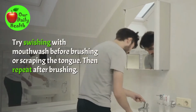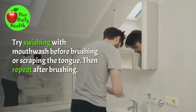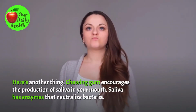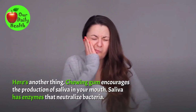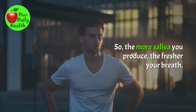Try swishing with mouthwash before brushing or scraping the tongue. Then, repeat after brushing. Number 4. Chew gum. Here's another thing. Chewing gum encourages the production of saliva in your mouth. Saliva has enzymes that neutralize bacteria, so the more saliva you produce, the fresher your breath.